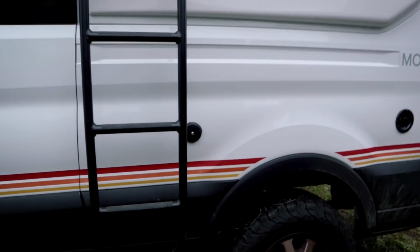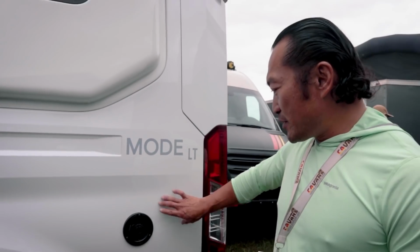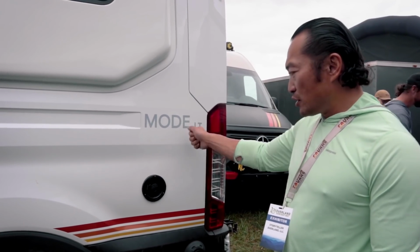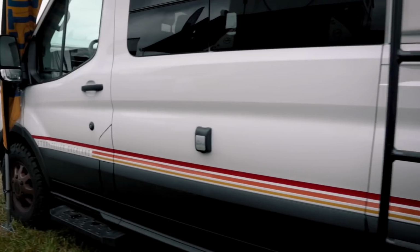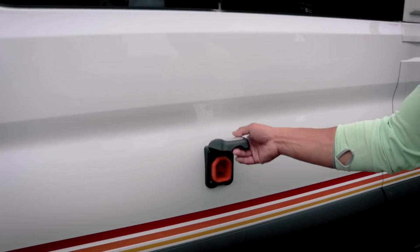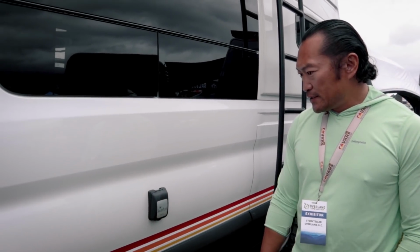Hey, did you say the towing is 7,500? 65. Yeah, so now instead of a freshwater and a city water, we've integrated that. That's one water panel now, and you just control what you're doing with it with the series of valves on the rear water control panel. Exactly. All right, so now we've got the smart plug, which seems to be the new hotness in the industry. Yeah, so I think it's just a better option than the traditional RV 30 amp plugs.